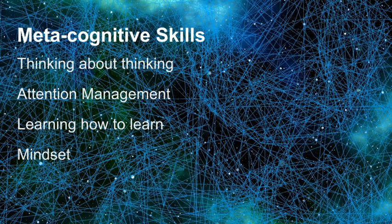These are skills that are about learning and thinking themselves. So things like attention management, learning how to learn, having the right mindset to allow yourself to learn and grow. These involve thinking about thinking itself. And so these skills are very long-lived.